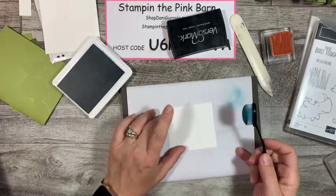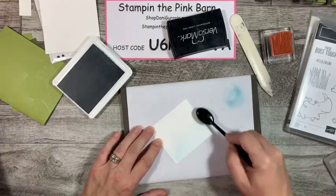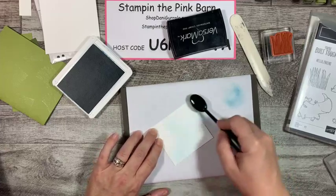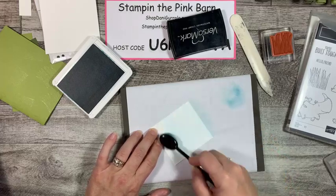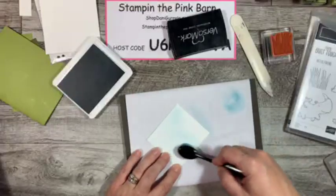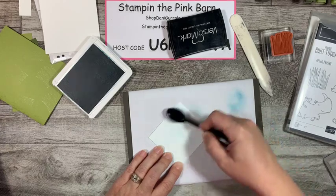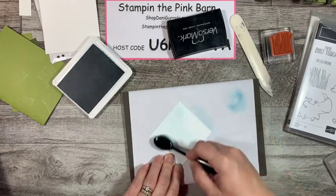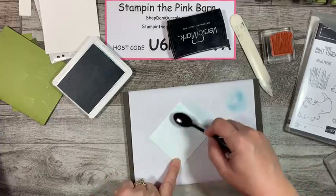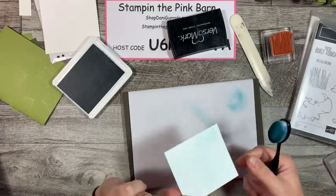All right, so then I'm going to take my smallest piece of basic white, because I showed you these two layers here. Now the smallest one again is 3¼ by 3, and we are going to do some blending on here to give it that look of somewhat like a sky. So I'm just going to take off some of that ink to make it more of a softer look across here, because I don't want it crazy dark, but just enough to make it look like it is a skied image.